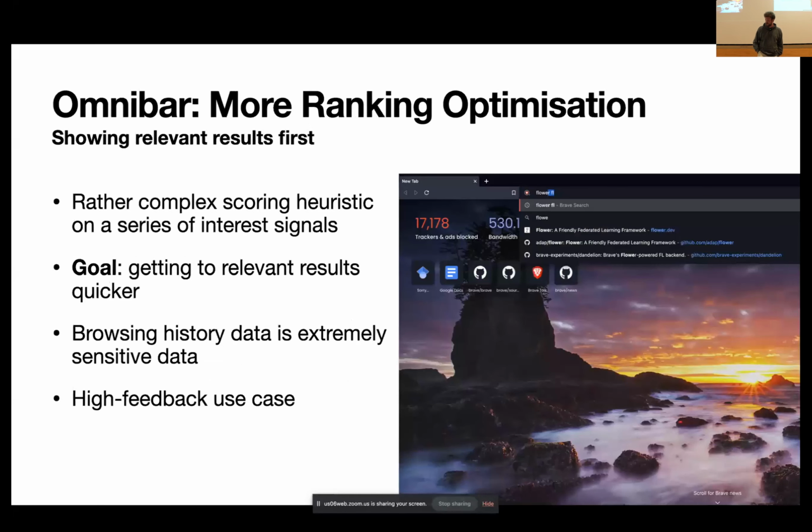Okay, and another application is on the Omnibar. The Omnibar is a name derived from Chromium, and it's the search box that you use to do your searches. It's something that people most of the time take for granted, but how those things are ranked can be quite impactful, because if a suggestion is relevant and it's easier to get to by either just clicking enter or just using the arrows to reach it, it makes for a better UX.